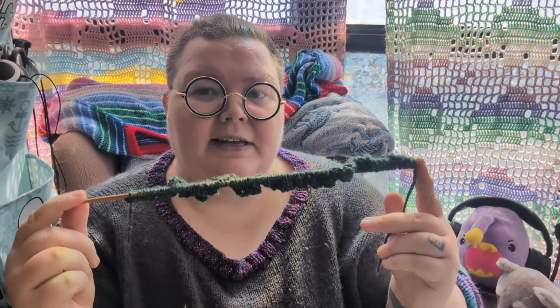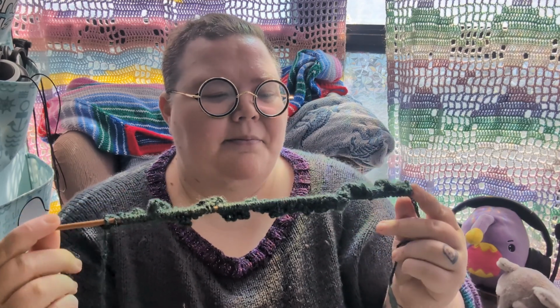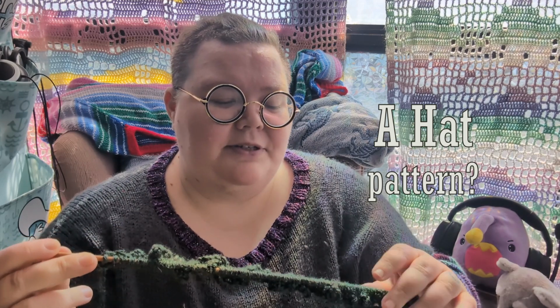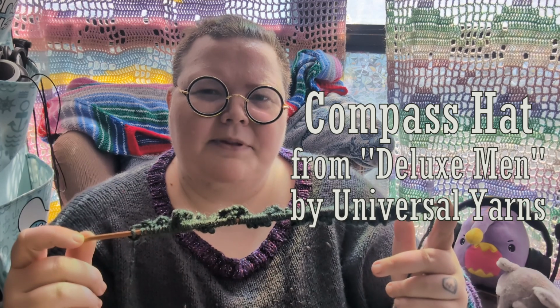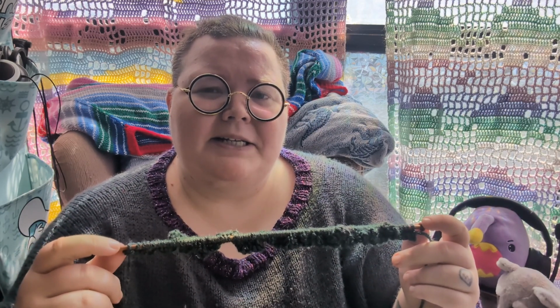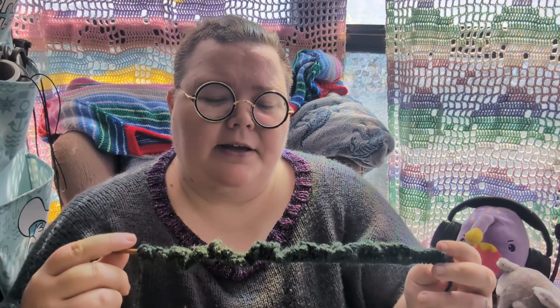Okay, new starts. I have one new start, and I started this morning. So, like I said, the knitting parasites are parasiting. So this is a hat. I know it looks super hat-like right now, but it is a hat. I'm vaguely using a pattern called the Compass Hat and Cowl from the ebook Deluxe Men. Vaguely, I kind of looked at the pattern, looked at how many stitches to cast on, and went, yeah, that looks good. But it's going to have a cable rib detail, which is very nice.